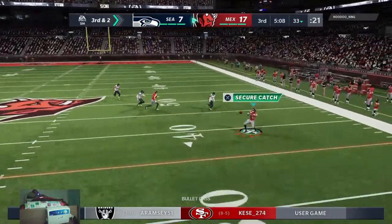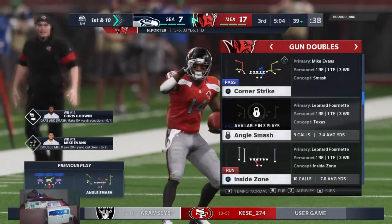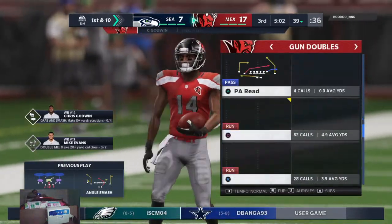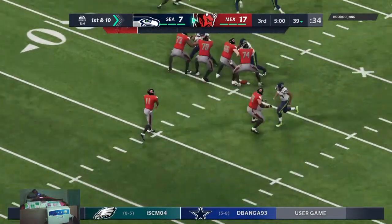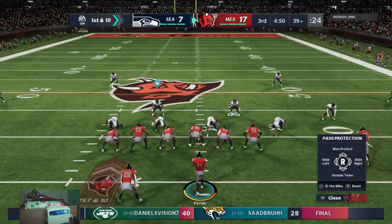On 3rd and 2, Porter. Open man has got one. It's complete. And he's got the first before he's brought down at the 39-yard line. 1st and 10 at the 39-yard line.